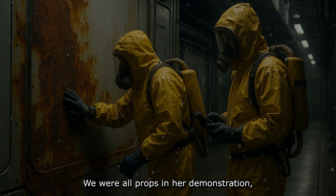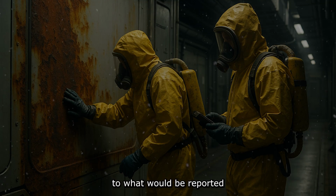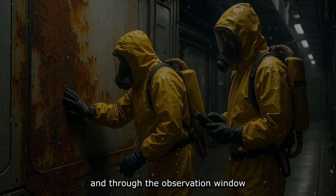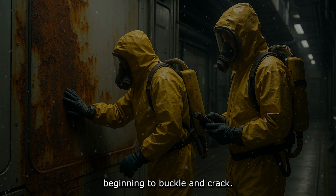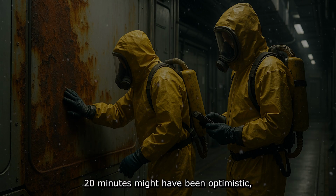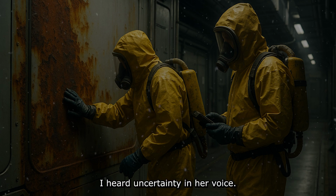We were all props in her demonstration, our terror and confusion adding authenticity to what would be reported as an industrial accident. The building shuddered violently, and through the observation window, I could see sections of the lab's synthetic flooring beginning to buckle and crack. The support structure was failing faster than Ezra had calculated. "20 minutes might have been optimistic," she said, and for the first time, I heard uncertainty in her voice.